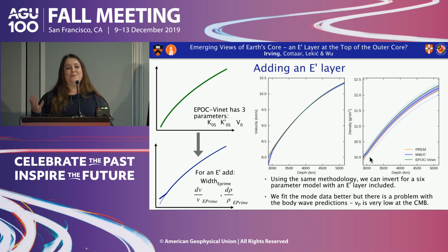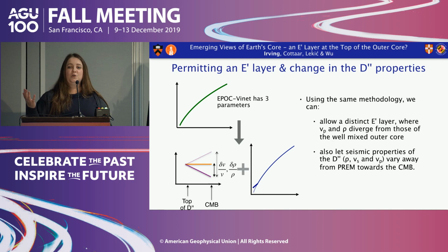The modes that we're using that particularly care about the top of the outer core, though, it turns out also care about the D double prime. So inspired by this sort of information, and also by the sorts of models that Raj Malik is making, I think he's going to talk about those later, we actually went a step further and did another suite of inversions. In this extra suite of inversions, we've had an outer core, which is well mixed, with an unwell mixed E prime layer at the top. We've also allowed the properties of the D double prime to vary. In this particular suite of inversions, we've also slightly restricted how wide this E prime layer can be.